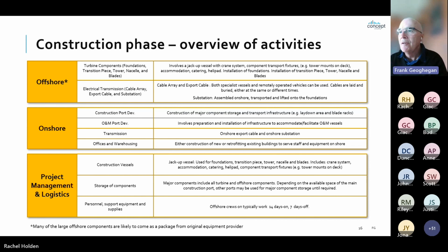We've got the added complication of working offshore, which is not unfamiliar to us in the oil and gas industry, but this is equivalent to installing 60 to 70 individual 15 megawatt power stations half a kilometre apart in a large array. It all has to be cabled up, has to be installed, the piles have to be driven. So there is the offshore component of the foundations, the topside tower, the nacelles, the blades all have to be fitted offshore.